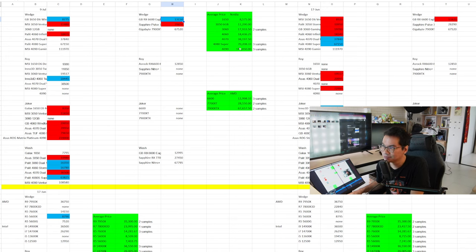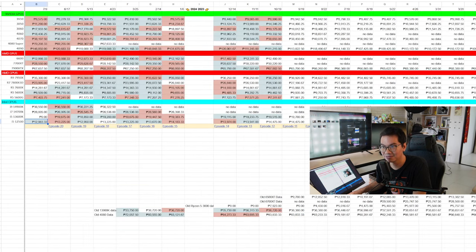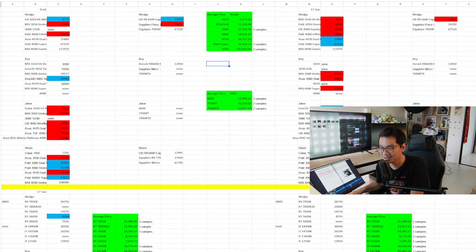And then you have the average prices here in green, which form the basis of the summary that we have in the first tab. This is a good time to mention that this data is available 24/7. The link is always up. It's publicly available so that you don't need to wait for these once a month videos and compare them to what you're thinking of buying. The link is pinned in the comments below as well as in the text description.